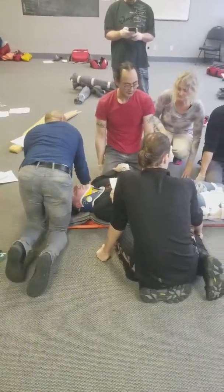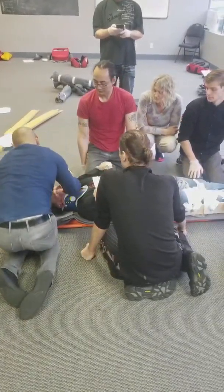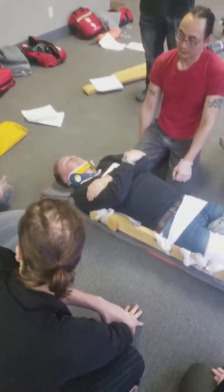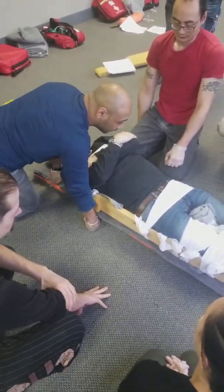There's also an eight person direct lift. I'm not a fan of that. It's hard enough getting five or six people to lift in unison. Now you're doing eight. Okay.